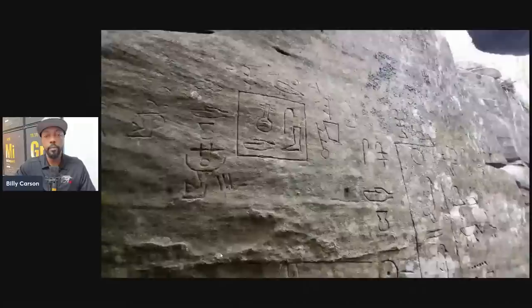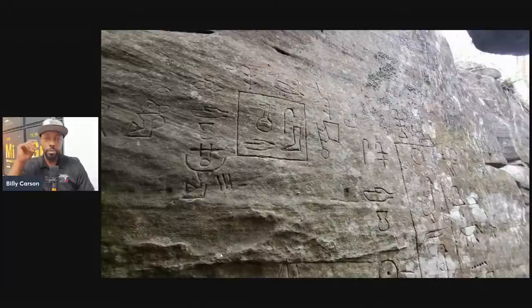Just amazing work. You can see these hieroglyphs. And what drew me to this area was I heard a story by the Strong family about the hieroglyphs here, and they were analyzing and deciphering them: that two brothers came over from Egypt to learn from the Aboriginals. Hang out over here for a minute.